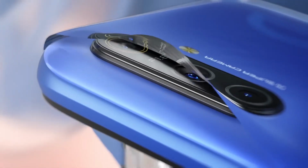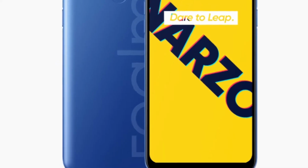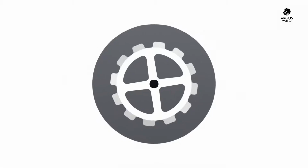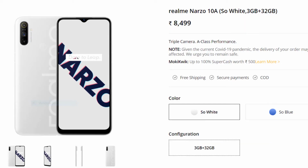The rear camera setup has 3 sensors, with a 12-megapixel primary sensor, a 2-megapixel macro lens and a 2-megapixel depth sensor. On the front, we have a single, 5-megapixel camera for selfies. When it comes to software, the Narzo 10A runs Android 10 out of the box, with Realme UI on top. The phone retails at 8499 rupees, for 3 GB RAM and 32 GB of storage.